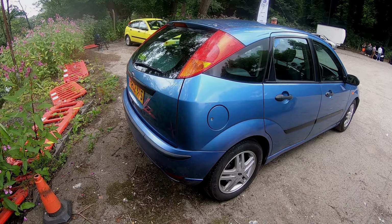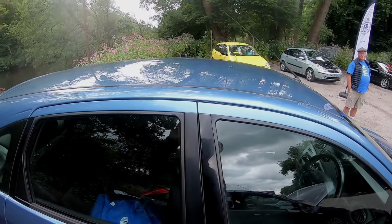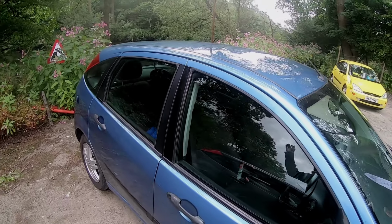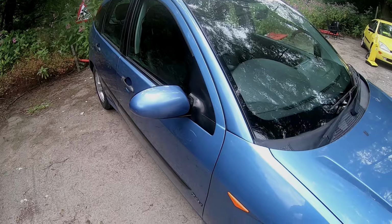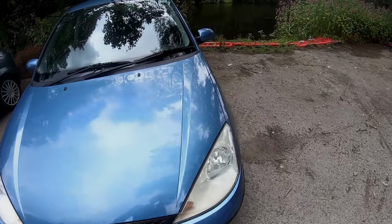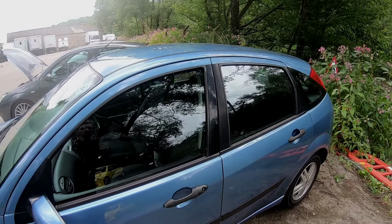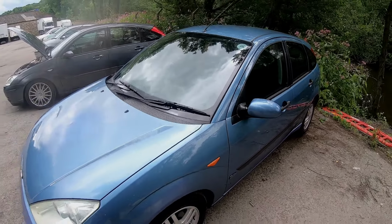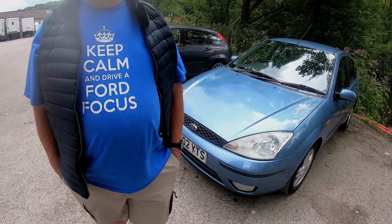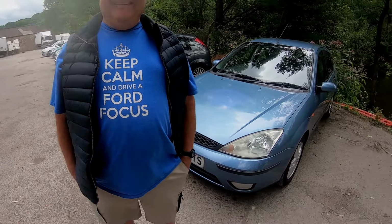And this is Andrew's 1.6 Zetec. As we've seen, he's removed the roof bars just for the sake of bringing it today, so that's fair enough. It's a completely different look, and Metropolis Blue always looks good. Really nice car, does him service, and it continues to get him to where he needs to be. Lovely. So we've got Andrew's car, but Andrew's shirt is even better. Keep calm and drive a Ford Focus. That's fantastic. Superb.